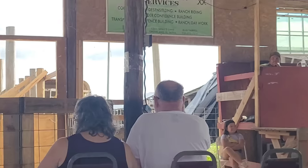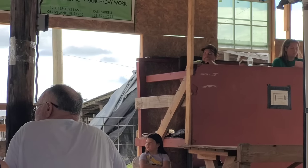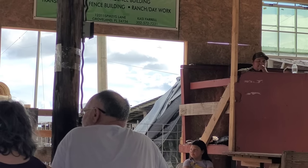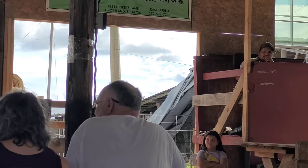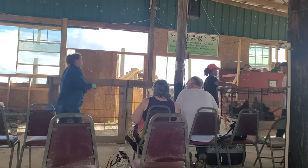If you don't have a bidder number, go see the lady in the office and get you a bidder number, so that way you can bid on any item that you would like. Y'all bear with us. Like I said, we're getting this thing started, getting it rolling up, so it's like the second or third sale that we've done, so y'all bear with us, and we'll try our best to get it done.